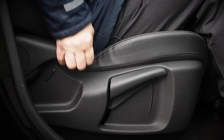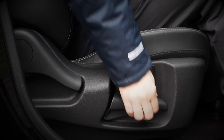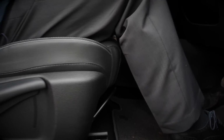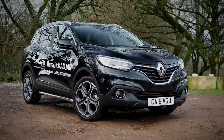To adjust the driver's seat, use this lever to adjust the backrest. And for height adjustment, pull this lever up or down to find your ideal position. To adjust for leg room, pull the handle at the front of the seat base backwards or forwards to your preferred position. We strongly advise you to carry out these adjustments only when the vehicle is stationary.